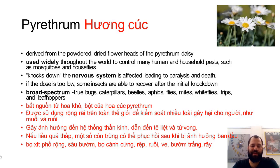And actually what it does, it knocks down the nervous system of the insect, causing paralysis and later on death. So in lower doses, it can cause paralysis, but after some time, the insect will recuperate and continue to consume or affect our crop. But in higher dosages, it can cause the death of the insect. It is considered quite broad spectrum and affects true bugs, caterpillars, beetles, aphids, flies, thrips, and so on.